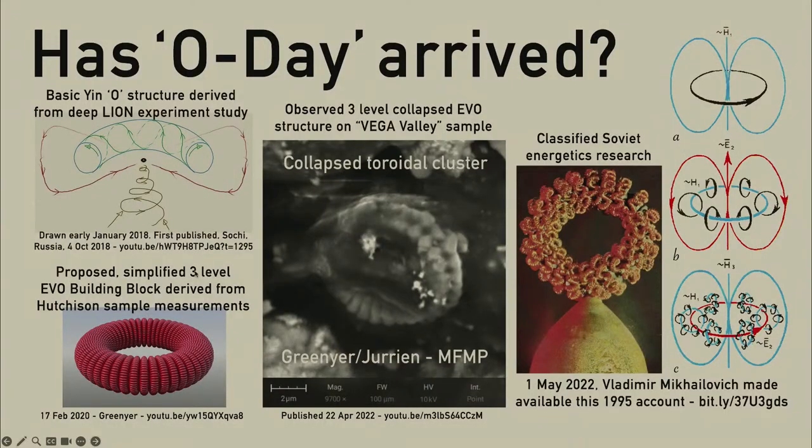Now, I'm going to interject here with a concept, maybe clearer, of what an exotic vacuum object may be. I'll just describe what's going on in this slide first. So here's this image, and these three images I sent to the Russians, and they sent back this. Vladimir Mikhailovich sent this paper within a few hours from Zverblis in the Chemistry of Life Russian peer-reviewed journal from 1995.